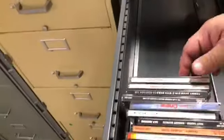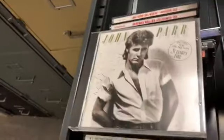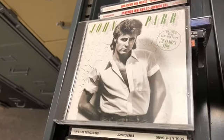So the John Parr CD. Let's go to the good stuff now. Picked this up for 50 cents at Peddler's Junction, and I sold it for $69.69, and it was used. So make sure you scan those CDs.